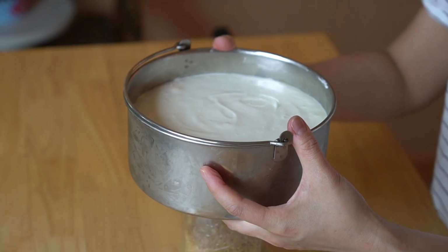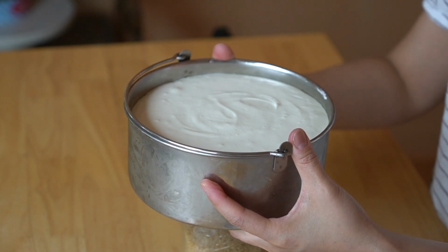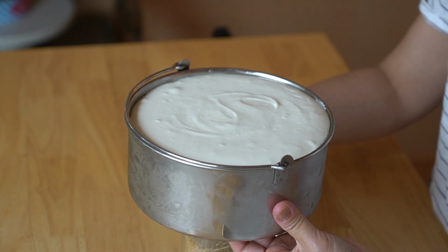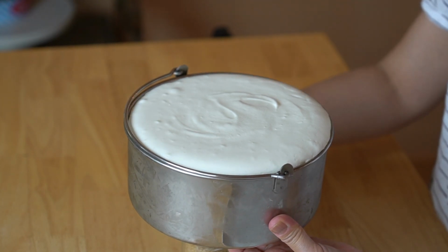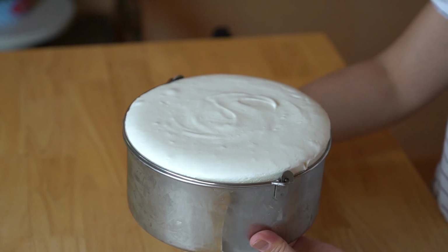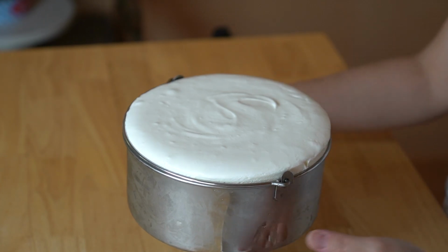Lovelies, I am back with our cheesecake. I went ahead and let it refrigerate overnight. I wanted to give it its best chance to solidify so that we can get a nice slice. Yeah, it's releasing. Okay, this is looking promising. Whoa. It's coming out. Oh my God.